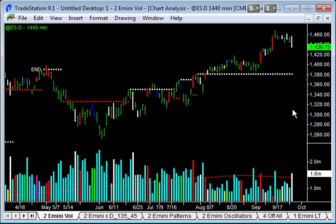Nice to see I got some great emails from people who got on board this short move, and I'll go through the setup on the 1500 tick bar chart shortly. But where are we going?